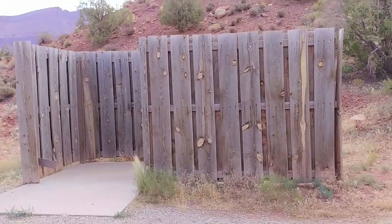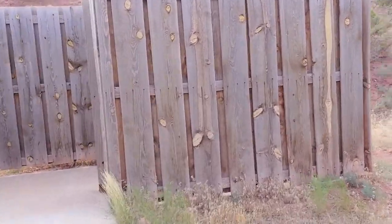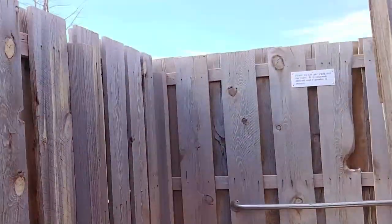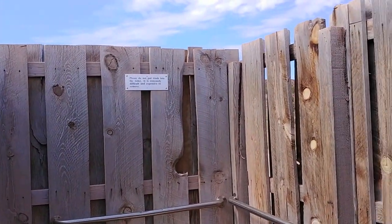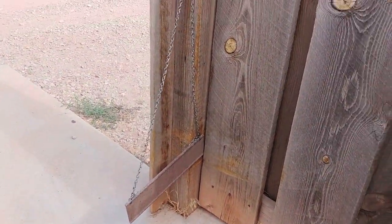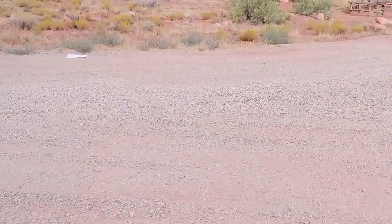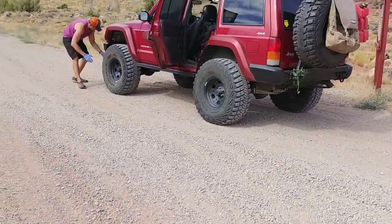This is a toilet. And it's completely open air, with no door. And I guess you just use this sign to drape it across here to let people know that someone's in there.